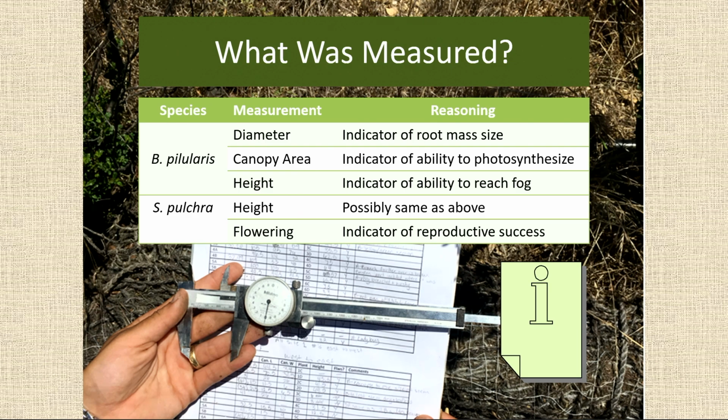For the coyote bush, we measured 3 things. We measured the diameter of the stem at the base, which maybe tells you how much of a root mass is going downstairs. And then I used that tailor's tape to measure the canopy area. We did length and perpendicular width. And then height. This was not a true height. It wasn't from the ground. It was snaking the measuring tape along the stem of the plant. And then for purple needlegrass, we did height and flowering presence or absence.